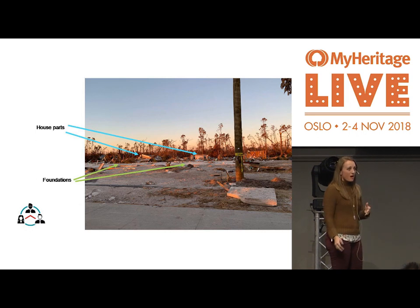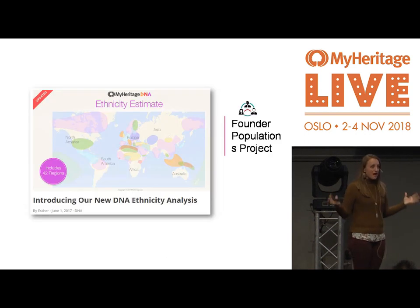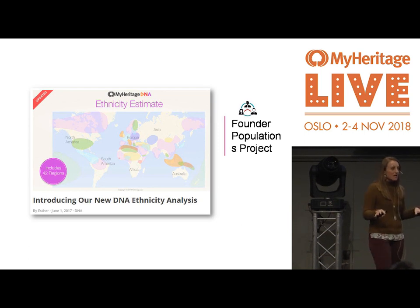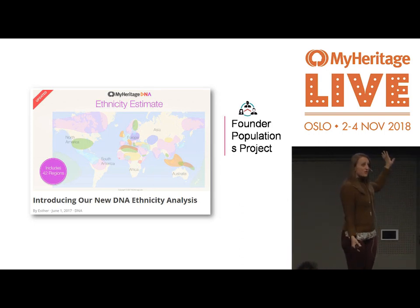So the most important part of an ethnicity estimate at a testing company is their foundation. If their foundation isn't strong, then you're going to get bad estimates. So let's talk about the foundation of the MyHeritage ethnicity project. It is based on what they're calling the Founder Populations Project. This was a huge effort by MyHeritage to handpick the right people to form the foundation for their populations. Because if you get tested and you're from Norway, if no one from Norway is part of their population foundation, they're not going to be able to tell you that you're from Norway, right?